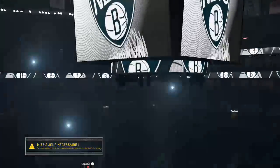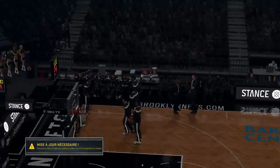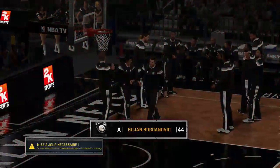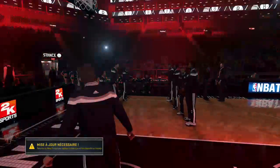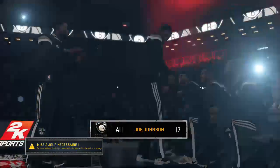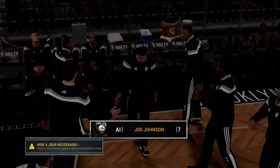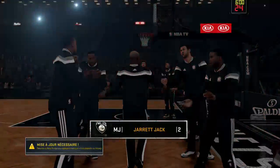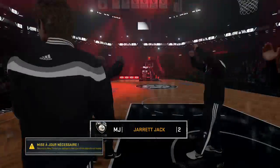Shooting guard position. Standing 6'8", number 44, Oya Bogdanovic. Starting at small forward, 6 feet 7 inches, number 7, Joe Johnson. Starting at the other guard, at 6'3", number 2, Jared Jack.